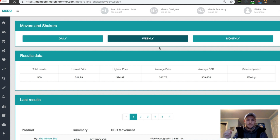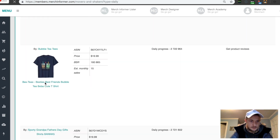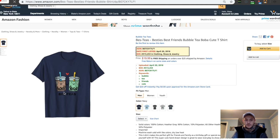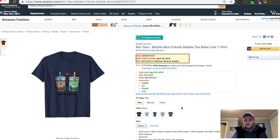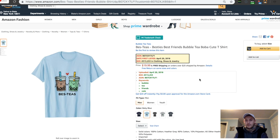Because if random shirts are just popping off the grid on the daily one, look at this, best tees for bubble tea. That just gives you a great idea. I was like, oh, cool. So people actually buy bubble tea shirts priced very nicely at $19.99. It's a really cute design. You can't really read the besties unless it's on like a lighter shirt. That's adorable. So that's a niche I didn't know about, the bubble tea niche.